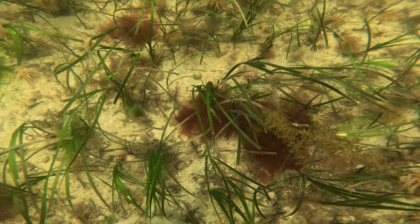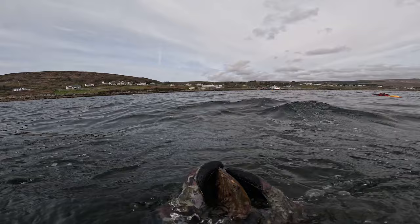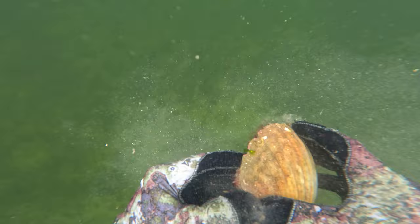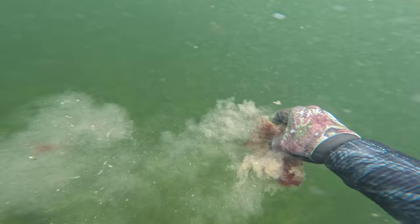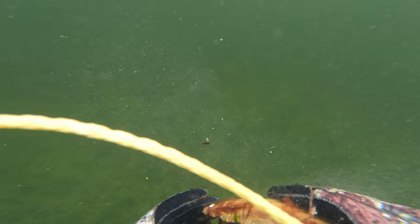And brilliant, I had another scallop. But then as I shook it around, I realised that there's actually nothing inside. This scallop was upside down, so the curved part was facing up, and as you can see, it's full of sand. These usually sit with the flat side up, so when you see any like that, there's usually something going on. So with the sand still coming out, I realized there was definitely nothing, so it wasn't even a point of putting it in the bag. So I dropped it down and we moved on and searched for more.